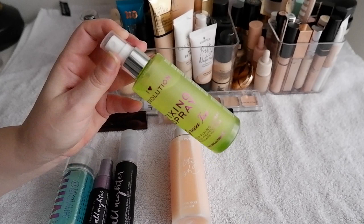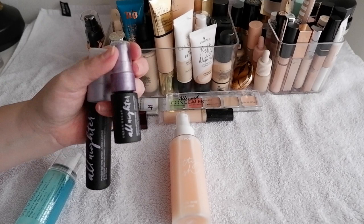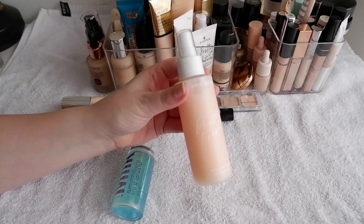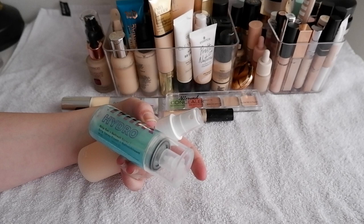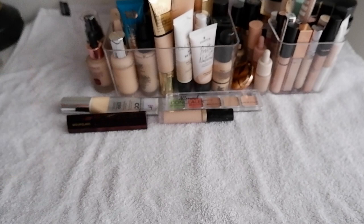And another favorite is the Urban Decay All Nighter. I only ever buy the mini size, and this one I got as a freebie when I bought the Naked Wild West. So these are gonna stay. And these are ones to try. The ColourPop Pretty Fresh Spray and the Milk Hydro Grip Set and Refresh Spray. This finally came to Europe. I just bought the smaller size. I tend to do that with primers and setting sprays. If I can buy a small size, I do that first before I commit to buy the full one. So yeah, that's zero setting sprays decluttered.